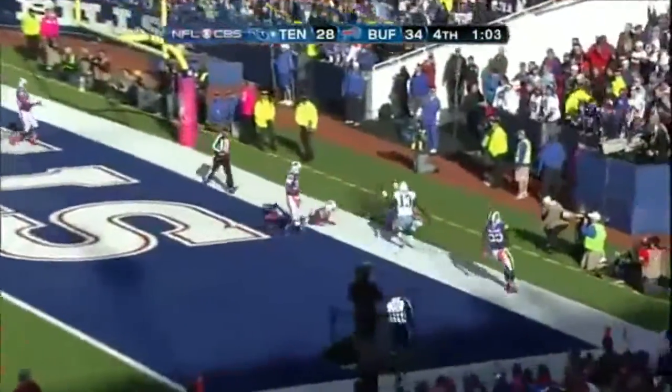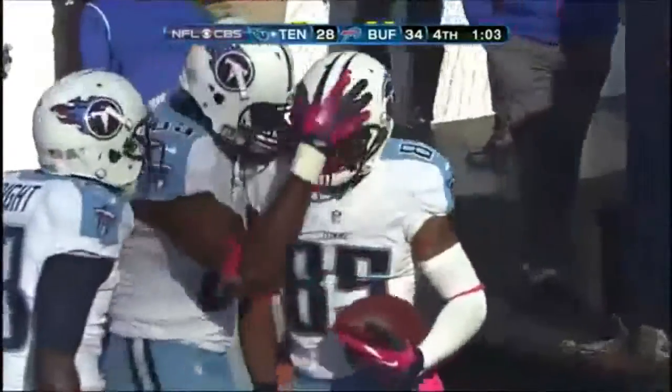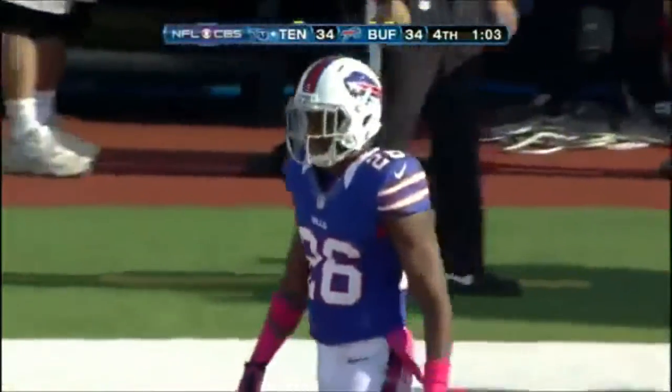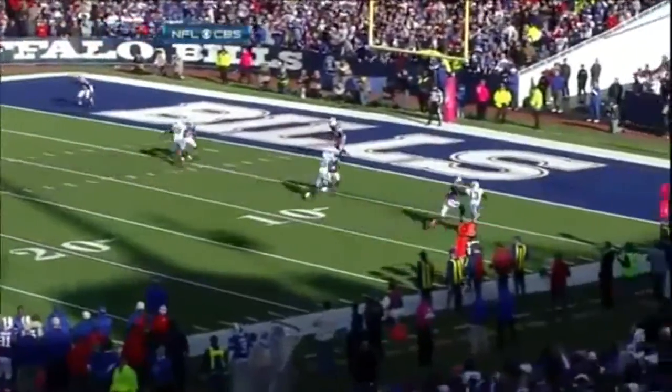4th and 9. Hasselbeck to the end zone. It is caught. Touchdown. Nate Washington in the back of the end zone. What a catch. They'll review it. A 15-yard pass play, and Tennessee bring pressure, but they get too deep. And now the safety's stuck.